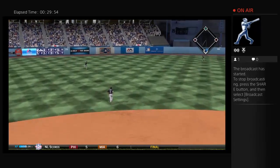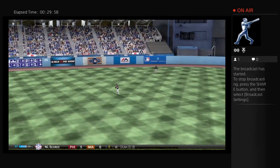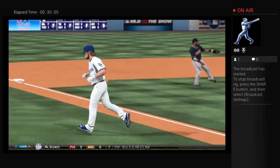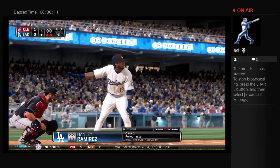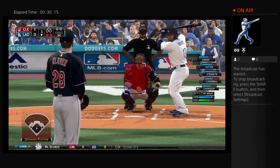Now a ball lined toward the gap in left center. And he will make the play out there, and there are 2 away now. And that's just some bad luck right there. With the outfield at their normal depth, this ball might have gotten down. But with them playing in, well, it's a completely different story. Hanley Ramirez will try it again. He flied out to start the home first.